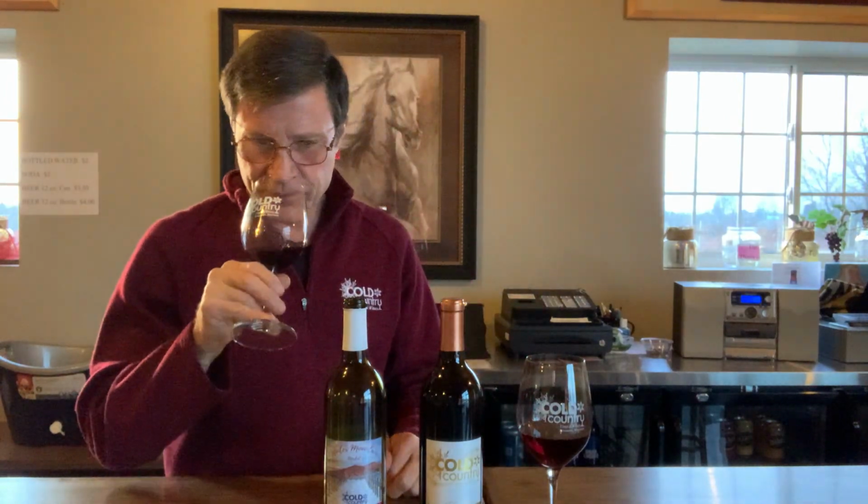Now, I'm going to take a taste of the Winter Mountain. This is already very well rounded, and there's one thing in there that to me is something you don't get in very many red wines, but it's a very floral bouquet. It's almost like jasmine or something close to that, and it just makes the whole experience much better.